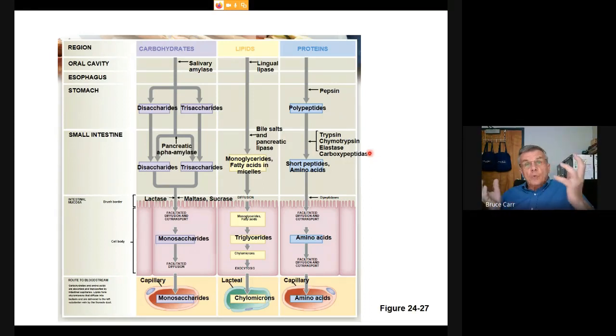Well, you remember we have 20 amino acids. The peptide bond is consistent between amino acids in making that string. But the R group affects how you can attack that peptide bond. So if it's between a tyrosine and an aspartic acid, you may have to have a specific enzyme to break that bond. And so there are more.